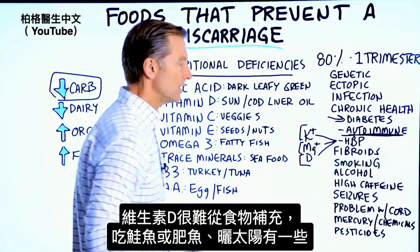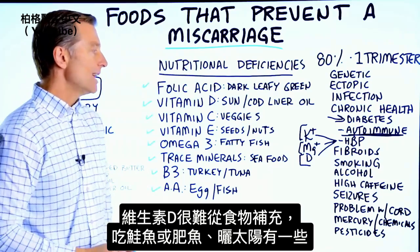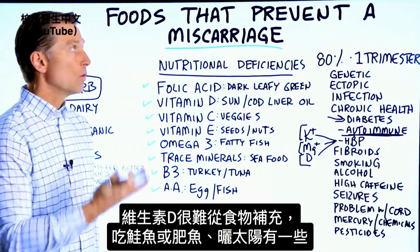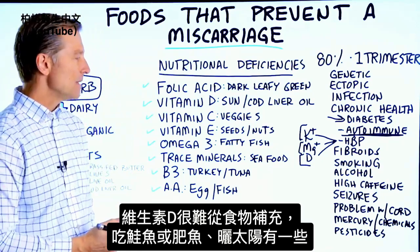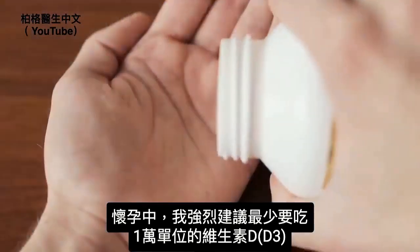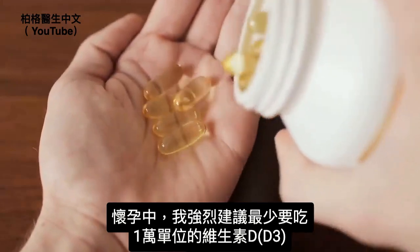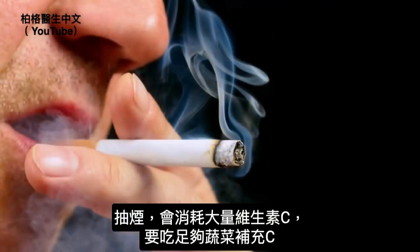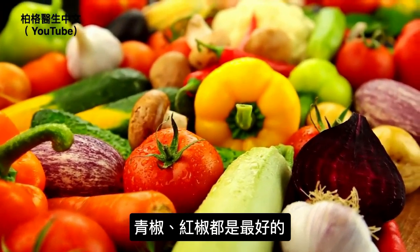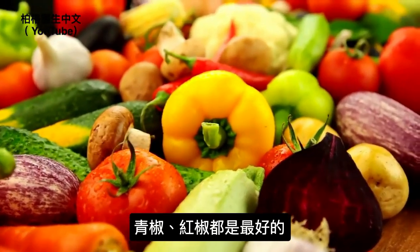It's very difficult to get your vitamin D from food. You can get some from fatty fish like salmon or the sun, but I highly recommend that if you're pregnant, watching this right now, to start taking at least 10,000 IUs of vitamin D. Now, also, when you smoke, you deplete vitamin C. You get vitamin C from consuming enough vegetables. Definitely bell peppers, red peppers, all type of peppers.